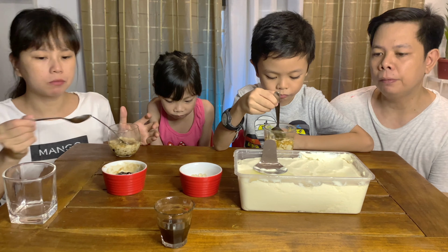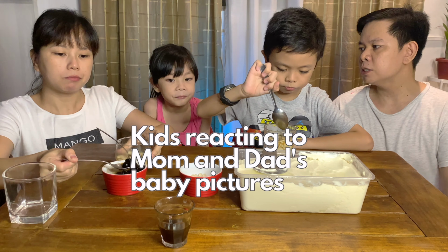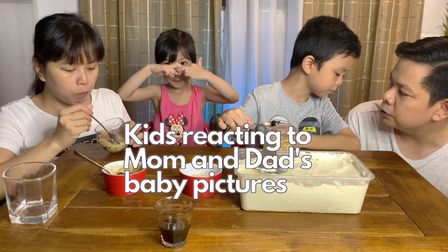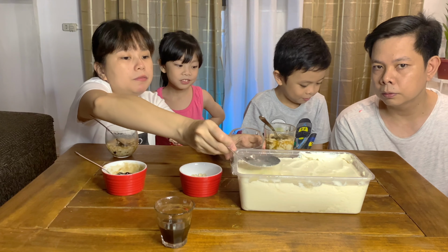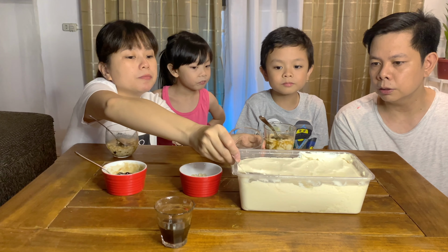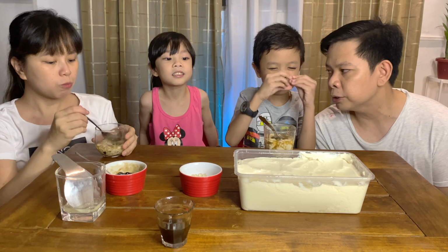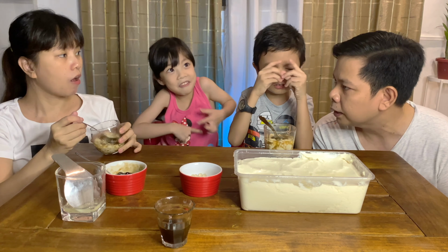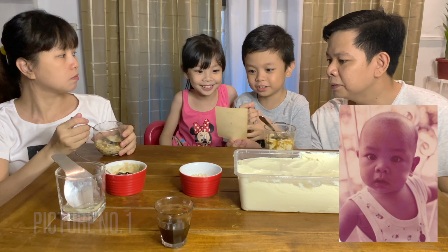While eating taho, we're going to look at some of Daddy and Mama's pictures. I'm going to show you Daddy's pictures and then you just say what you think of the picture, okay? Mama's removing the water. Are you ready? You want to see Daddy's picture? Okay, I'll show it to them first before I show it to you. Number one. Ready? What year is it?